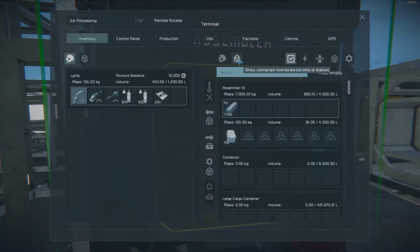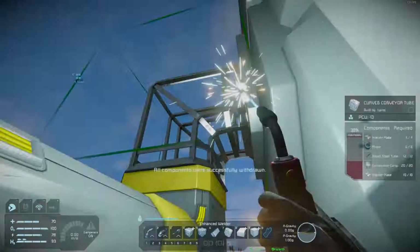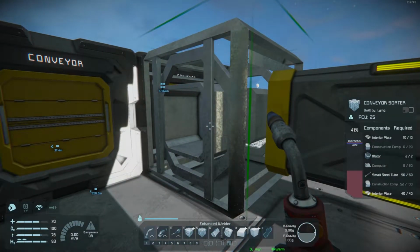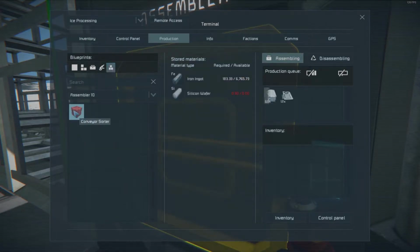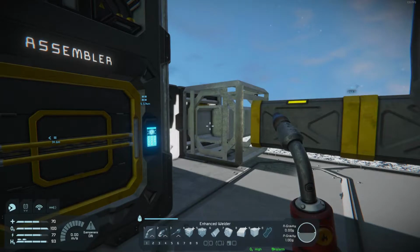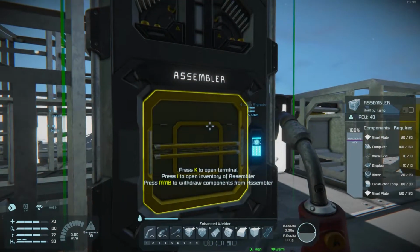Just need to hope that that's enough iron, really. Okay, so a bit of silicon, some more construction components, and we're good. But that requires I go grab some silicon. But hey, it's a start. It's now doing a thing.